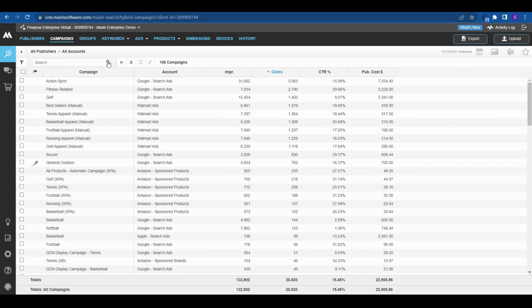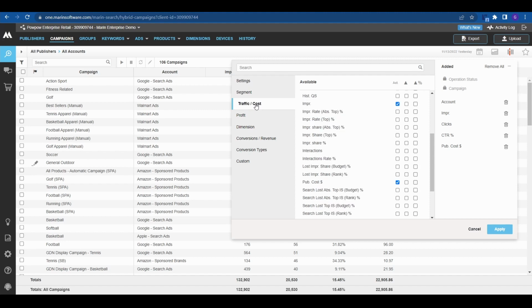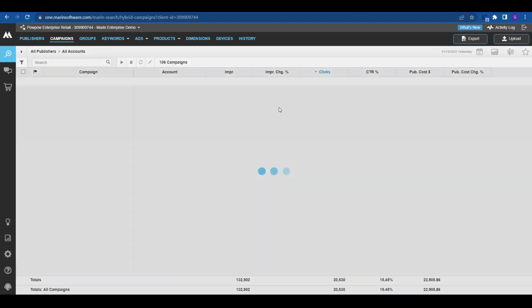Or, you may want to drill into the data by isolating exceptions. For example, by navigating to the column selector tool in the top right corner, you can select from the hundreds of standard and customized columns MarinOne can support. For the purpose of this demo, I'm going to simply add in a % change column for impressions and % change column for publisher costs. You can drag and drop the columns in order over here on the sidebar. You can also reorder them inside of the UI.